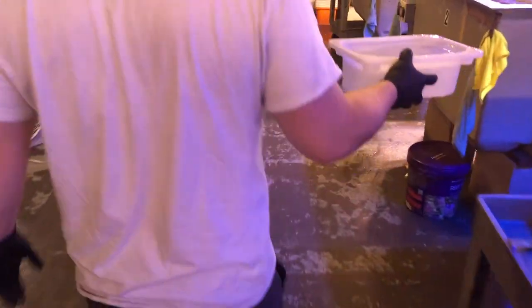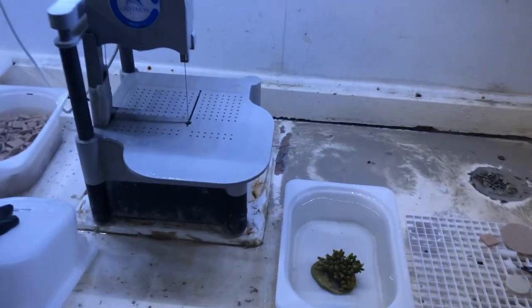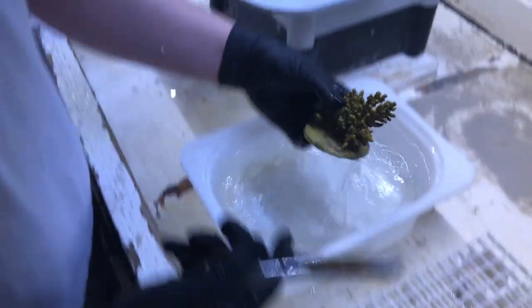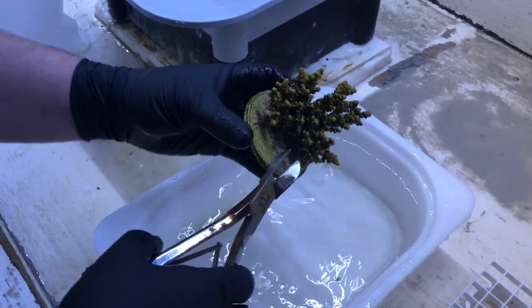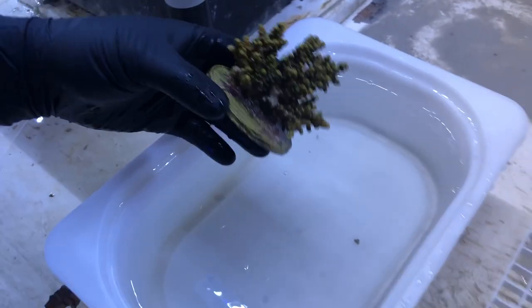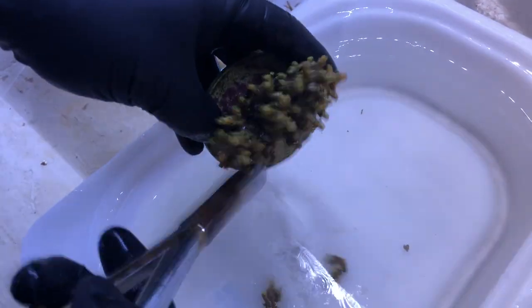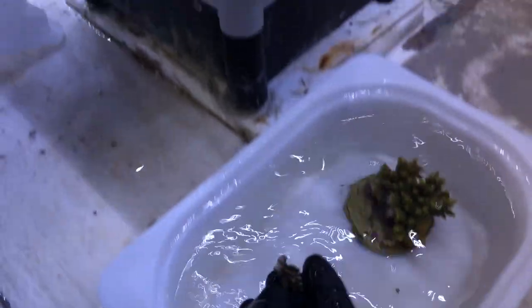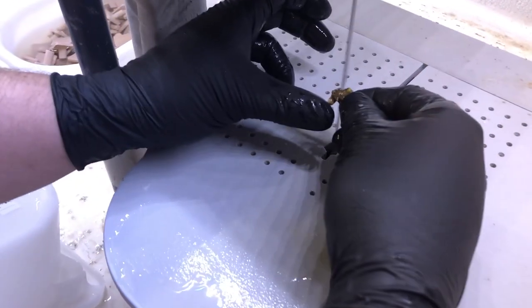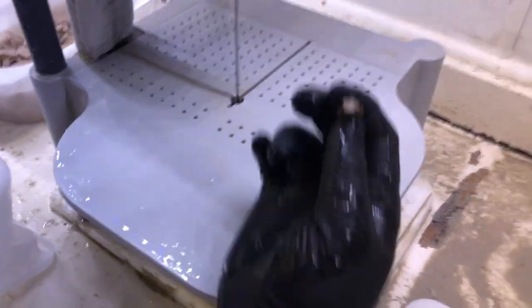So we're going to show you guys how to properly frag an SPS piece. Small piece like this, it's usually easier to cut a few branches off first with the wire cutters, or the coral cutters, sorry. Once you've cut a few pieces, what you can do is run it through the saw to give it a nice clean base. It has a flat surface.